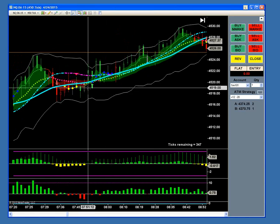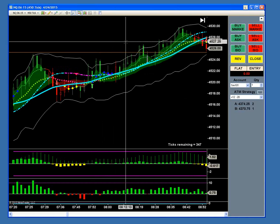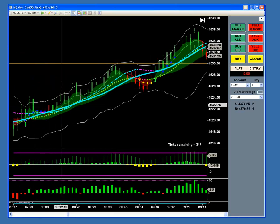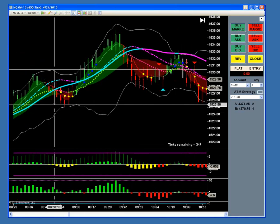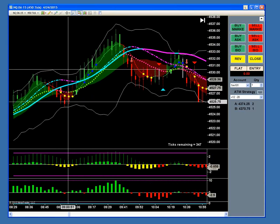Counter sell channel that fails. New buy channel, pullback signal line, classic second level trade. Up they go. It was a little bit choppy, but up they go. This is a third level trade which panned out beautifully, but we don't take third levels.